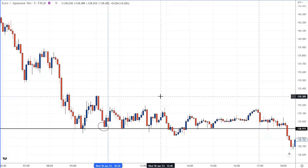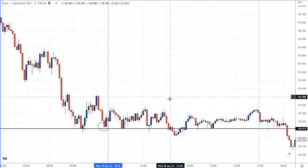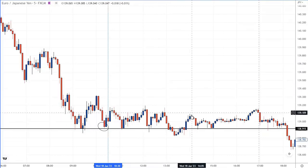But let's say he only took half his position at 1-to-1, and the other half he got stopped out for break even. And now, like in the first example, his return is only 0.25% for the day. I don't know what he did, but let's just assume that. But still, it's a profitable day.